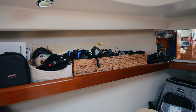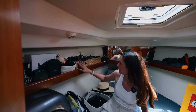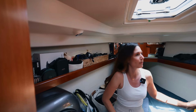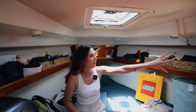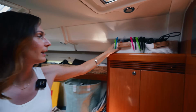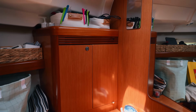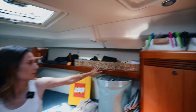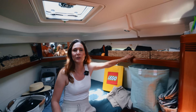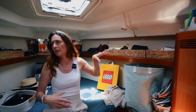What I did this year is that I invested in a lot of baskets, both hard-sided baskets and soft-sided baskets. I really like the soft-sided basket in places where the angles are a little bit round and I can squish them. So this is where I store my hairdryer and my products. And I really love the hard-sided baskets for those shelves that are pretty shallow and where I want to be able to stow away a little more stuff.